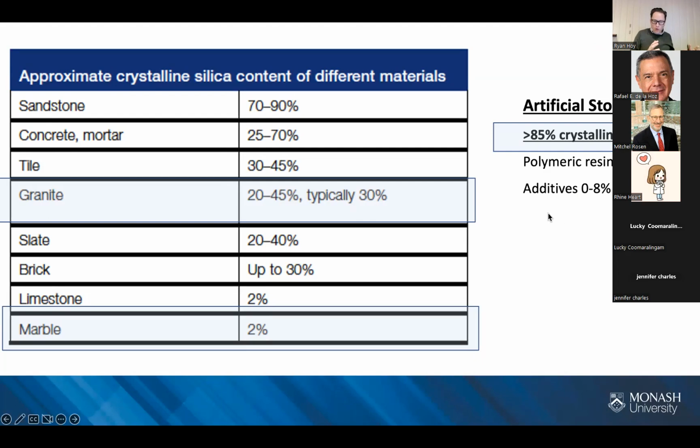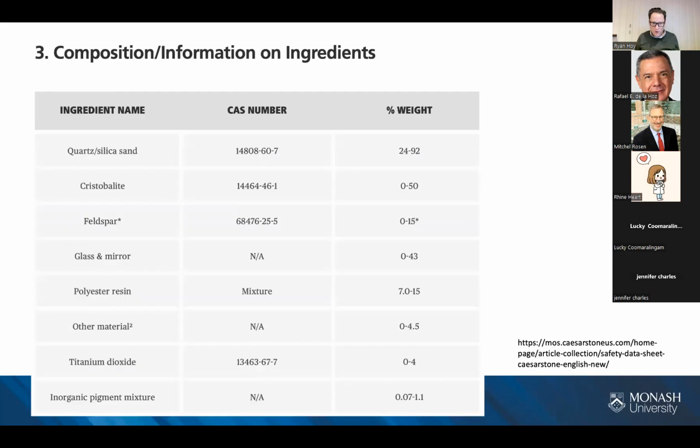What's the issue with this? Well, primarily it's the silica content. This is a material that contains greater than 85% crystalline silica. Workers, certainly in Australia, are very used to using marble and granite, where marble's only about 2% silica and granite around 30% silica. And then all of a sudden, from the early 2000s, there was the introduction of this material, which contains greater than 85% crystalline silica. There was very little education provided to workers and businesses about the difference in handling this material, which has led to a lot of the problems we've seen.